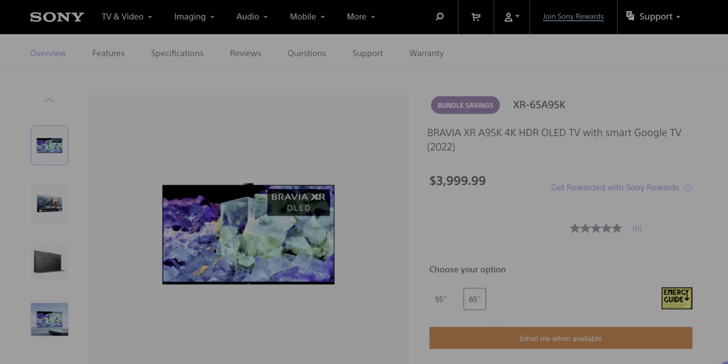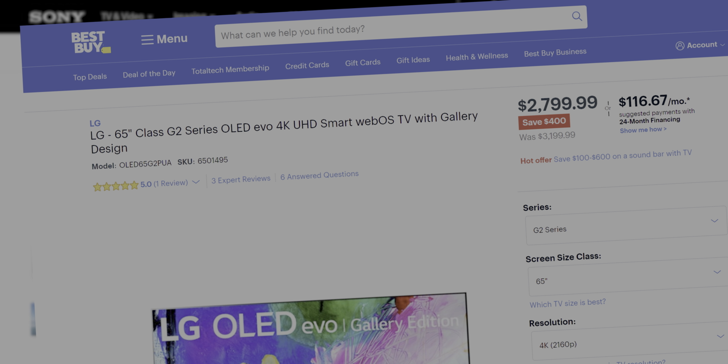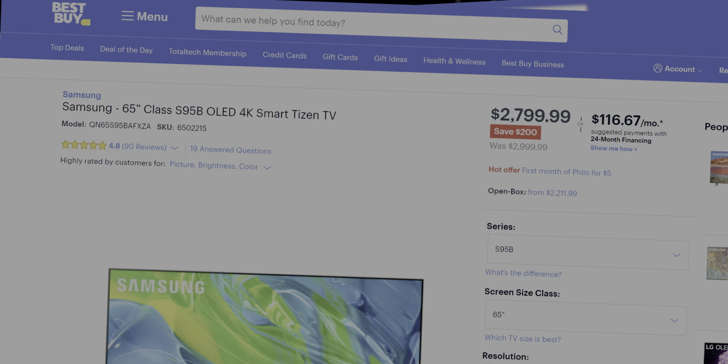For almost anyone else, saving $1,000 is a no-brainer for the still very outstanding picture that you're gonna get from either the LG G2 or Samsung S95B. Really, I think the main takeaway here is that if you've got the budget for a flagship TV, it is pretty tough to pick the wrong one for a change. And if you don't mind waiting a year or 2, there are gonna be some amazing home viewing experiences available at just wild prices as the competition heats up here.